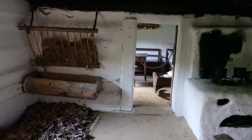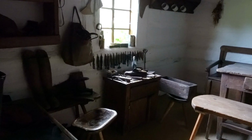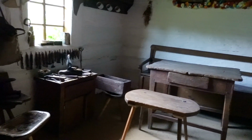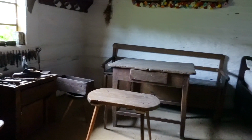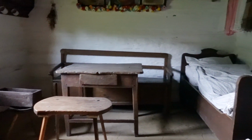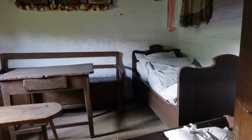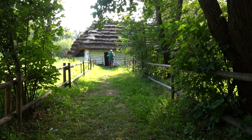The second room housed the shoemaker's workshop, where tools of the trade still rest on the workbench, evoking the daily life of the artisan. To the right of the workshop is a simple bed, completing this modest, yet fascinating glimpse into rural craftsmanship and ingenuity.